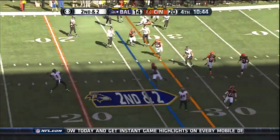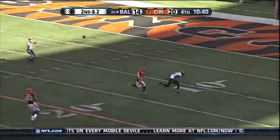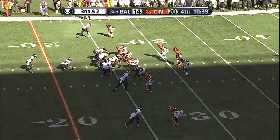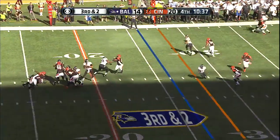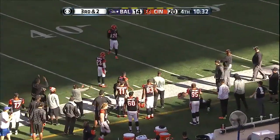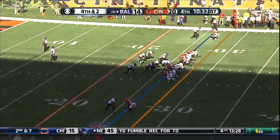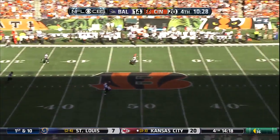Flacco with all kinds of time, going to go deep. Incomplete. Baltimore. Flacco going to throw for it. Eludes the pressure, throws this side of the field, incomplete. But he definitely could have gotten the 2 yards needed for the first down. Brandon Tate deep for the kick by Sam Cook.